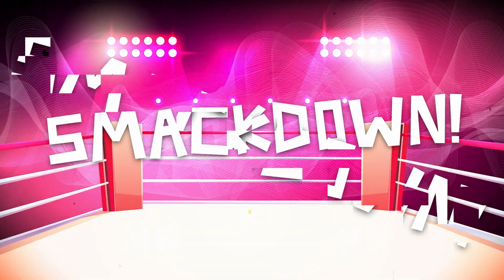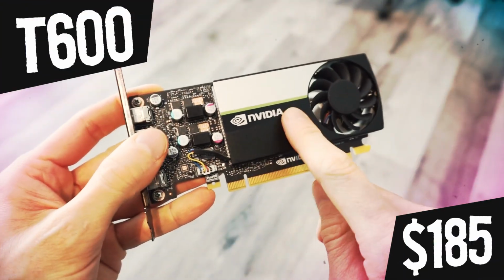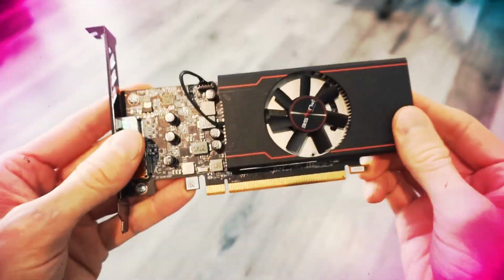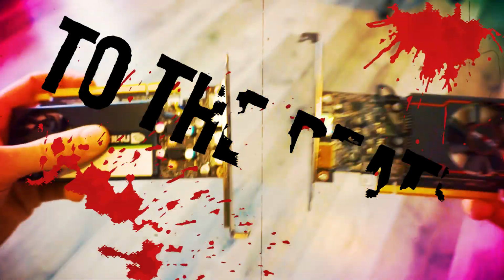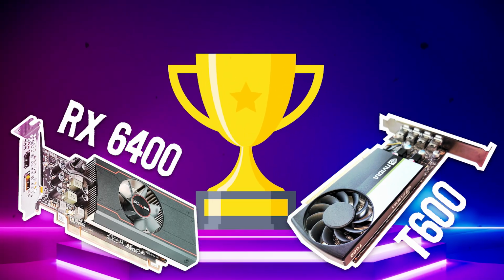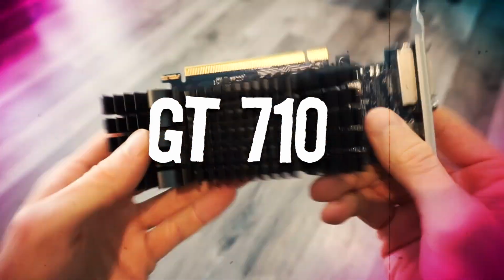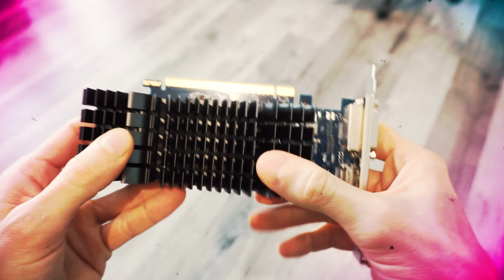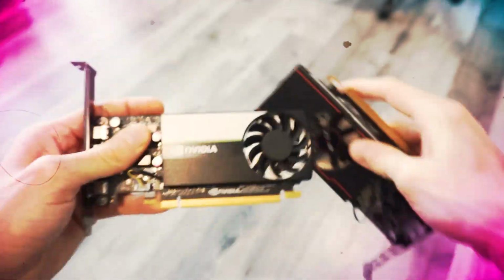So you know what that means. It's time for another GPU SmackDown. SmackDown! In this corner, we have the GPU that saved us during the scalpocalypse, the NVIDIA T600. And in this corner, the new kid on the block, love it or hate it, it's the RX 6400. This is a battle to the death. Which low-profile budget GPU will take home the trophy? It's not a real trophy, by the way. It's a graphic. We're pretending. Who's gonna come out on top? The T600? Or will it be the 6400? Or will it be the GT710? Wait, what? You're not supposed to be here. Get the heck out of here, you piece of garbage. Okay, T600 versus RX 6400. Let's do this thing. SmackDown!